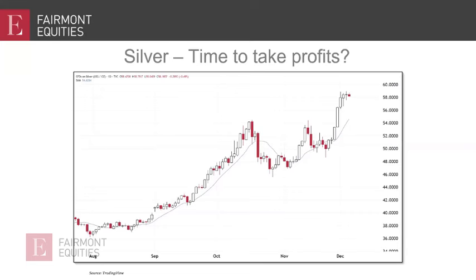At the moment, since we got back into silver in November, I've been using the ETF, so I'll just clarify: ETPMAG. Send me a message if you didn't quite catch that. ETPMAG, that's a silver ETF. Obviously, there are silver stocks, but it just moves with silver.